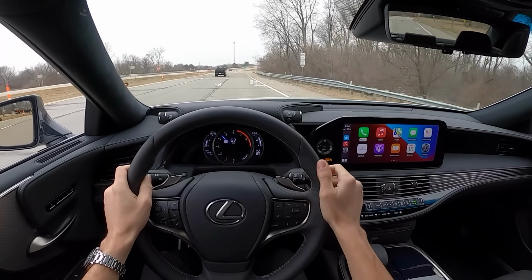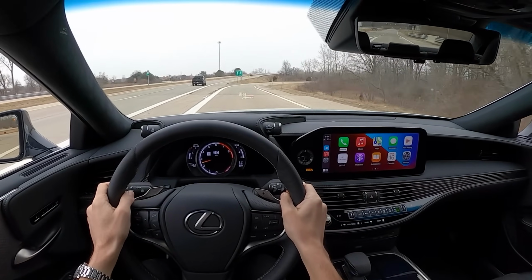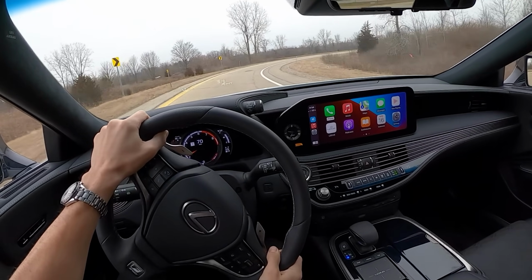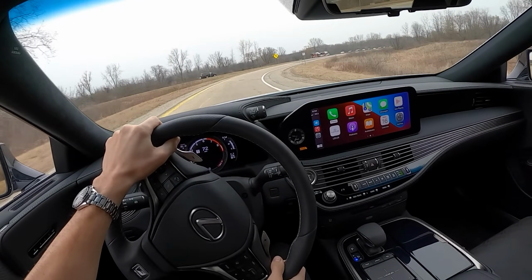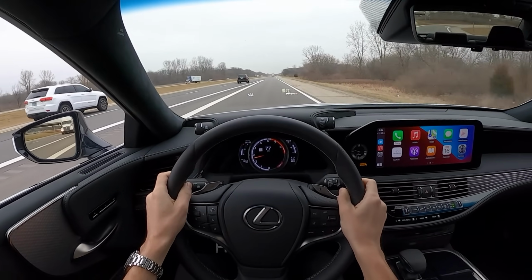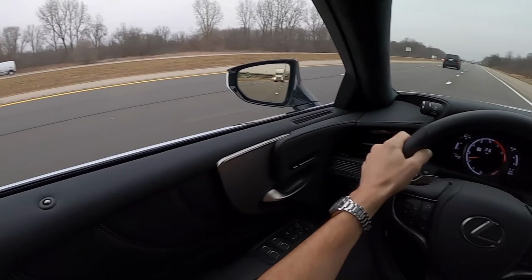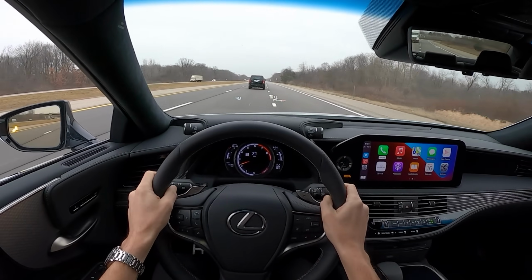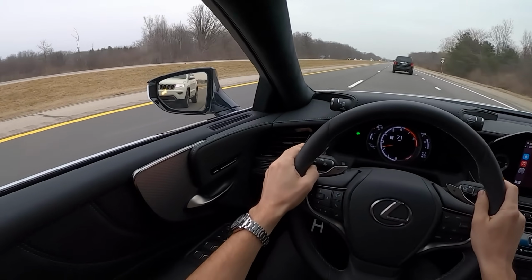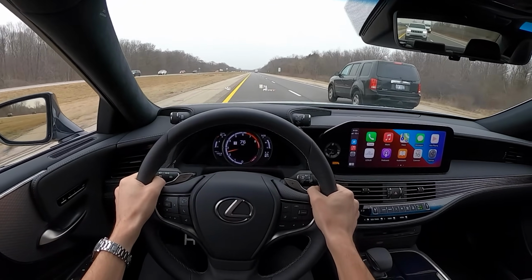Let's see how this does around a corner here. We'll put it into sport mode just for fun. I had a chance to drive this LS500 on the back road in California when they launched it. I was pretty impressed with it around the twisties. It did a really nice job sensing that I was in a performance driving environment. We don't really have enough winding road segments here in Michigan to string much together, but the handling is quite good. The ride balance is very well controlled.